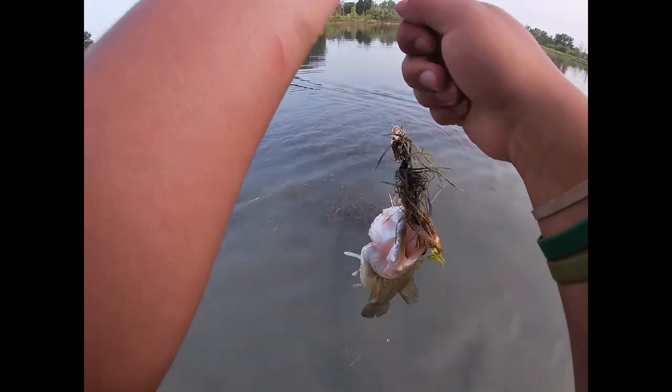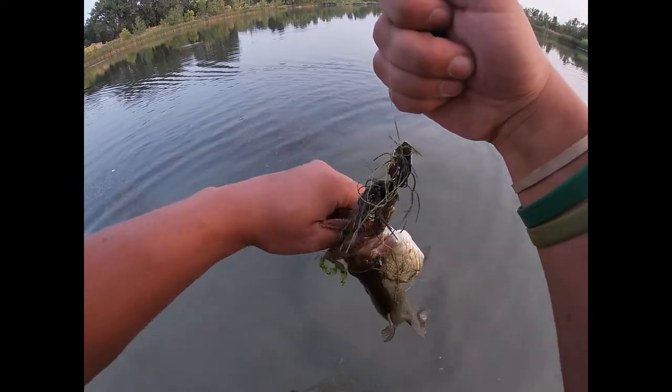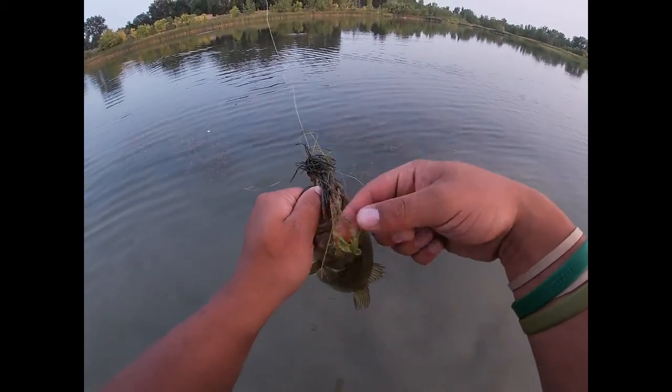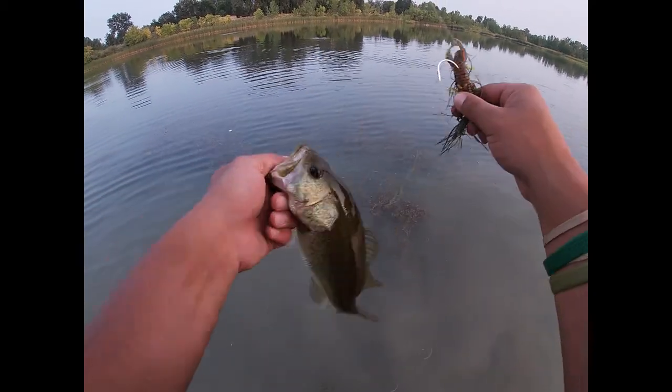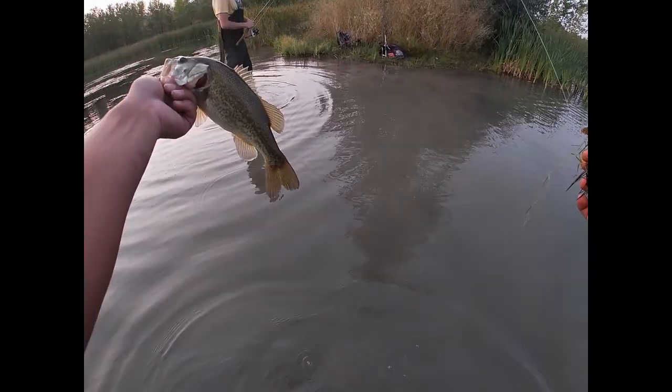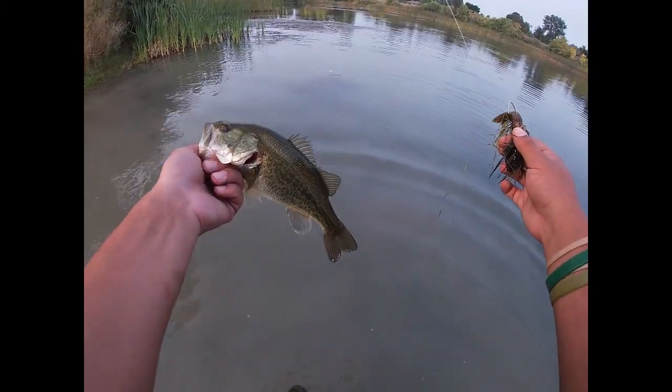Oh, finally. A fish. We did it, y'all. Got one on that man bear pig on the back of the chatterbait. Nice little pretty guy. He's really nicely colored. Nice, yeah, he is. That's awesome. Nice looking little fella. All right.